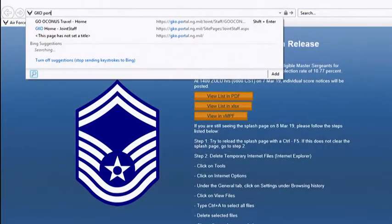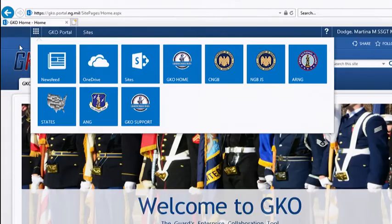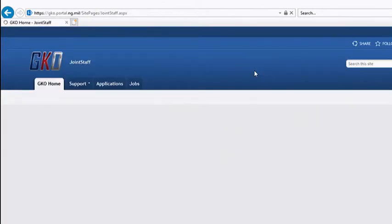Now we will do a GKO walkthrough. First, you will navigate to the GKO website. In the top left-hand corner, you will notice a small group of squares. Click on them. This will bring up a few icons for you to choose from. You will select the National Guard Joint Staff icon. From here, you will be brought to the Joint Staff landing page.